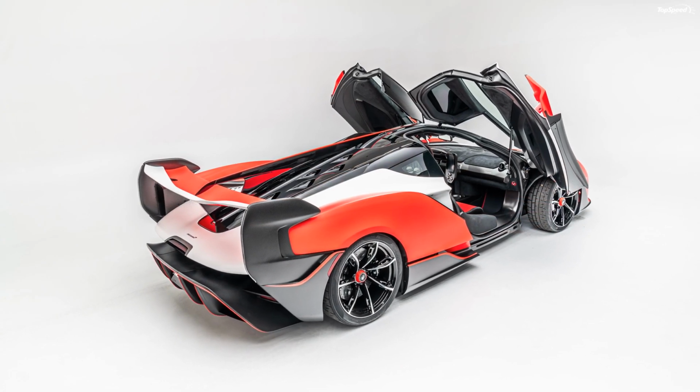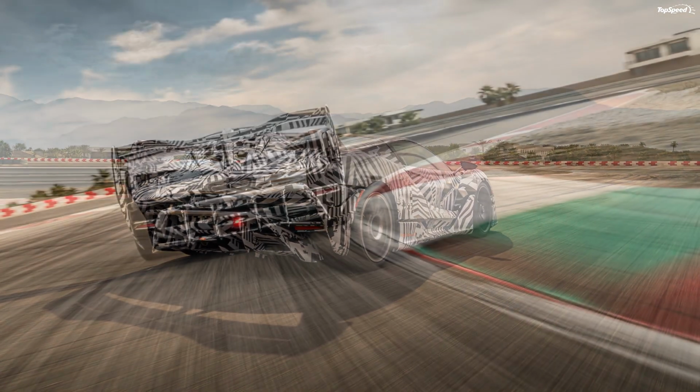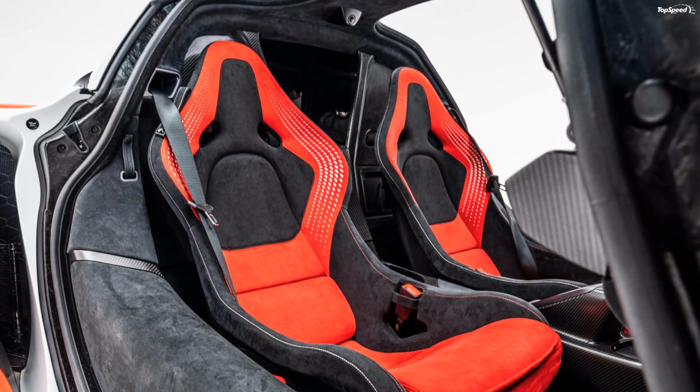Interior. McLaren had nothing to say about the Sabre's interior and there's only one photo that shows a section of the dashboard. But this is enough to notice that the Sabre is indeed based on the Senna.